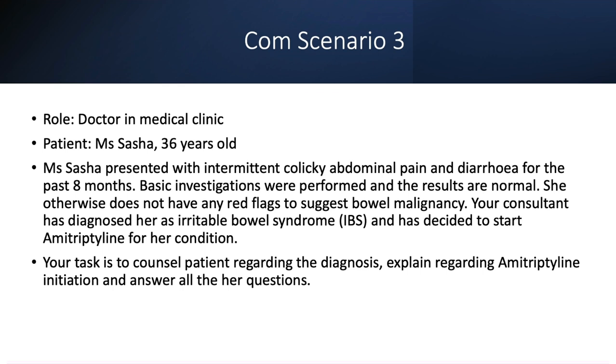you do not have the worrying signs that suggest you might have a gut cancer or any worrying lesions there. So, we have discussed your case in detail with our consultant. We have come to a diagnosis called irritable bowel syndrome.